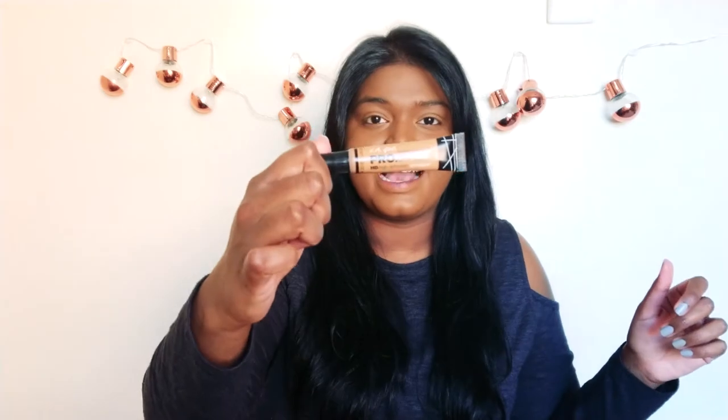Okay, so step two is concealer. I don't actually know if that's step two, but anyway, the next thing is concealer. I use the LA Girl Pro Conceal in the shade Fawn. And just to highlight under my eyes, because most of the time I am pretty sleep deprived.